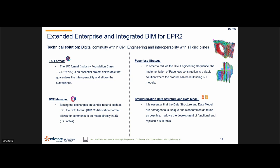The IFC format is already essential in HPC, a project deliverable. And the BCF manager is the format for the comments to be directly in the 3D model. So asking for modifications is really, really faster than without these direct comments. On my right side, we have the paperless strategy, that is to construct using the 3D models directly, especially the IFC. And it's basically to produce fewer drawings. So we already have the models, and you can build with that. There is already a test case going on at HPC, and that is something that we want to apply to EPR2.